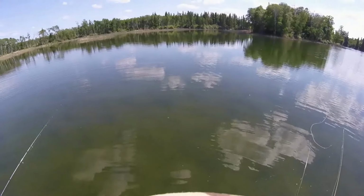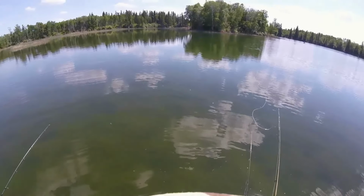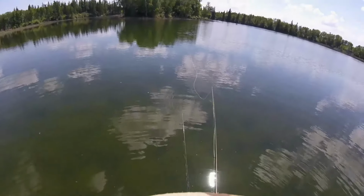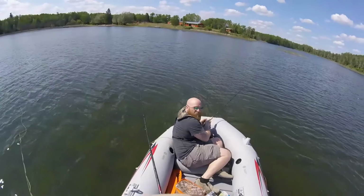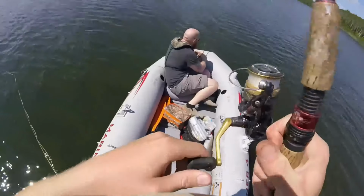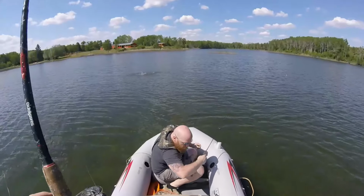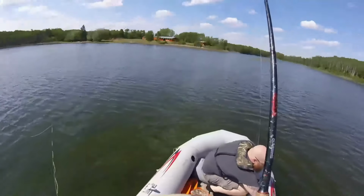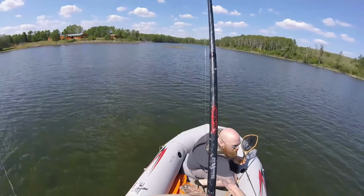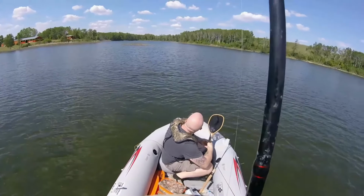So, I mean, if we just sit here, he'll come around. They're coming quick. Look. Fish on, grab the net. It looks like a brook or a tiger. Oh, this is beautiful. It's a brook. It's a beautiful brook.